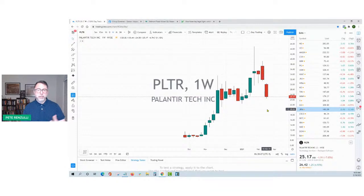Right now we have the opposite. The opposite is on the weekly chart, we're well offered. So on the weekly chart, the last 2 weeks, we're opening here, closing here, and doing that from 1 week to the next.